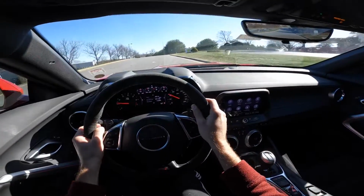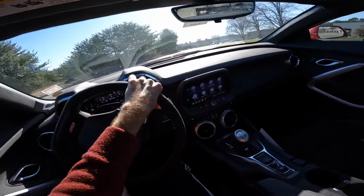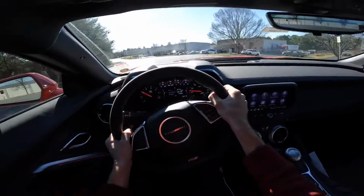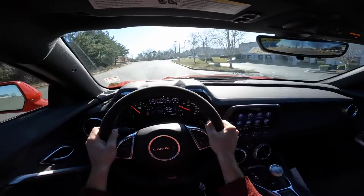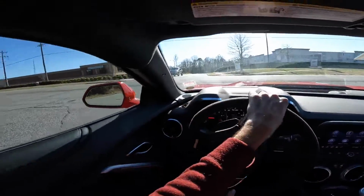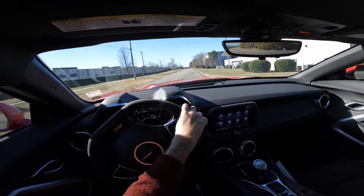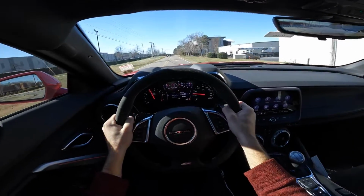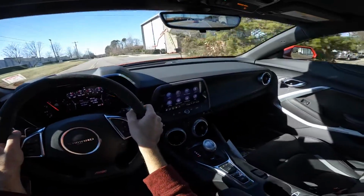Now let's just go back to driving it from this angle. Paddles are very responsive. I do wish they were a little bit larger, but they are functional if you want to go with the 10-speed, and the 10-speed seems to be pretty smooth too. So I don't really have any concerns with how it drives with the 10-speed. I'd say it's kind of similar to the Ford 10-speed.